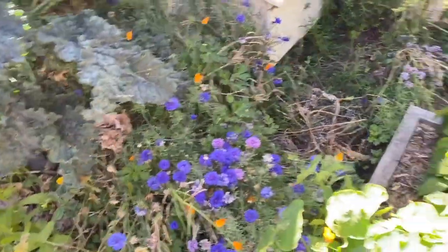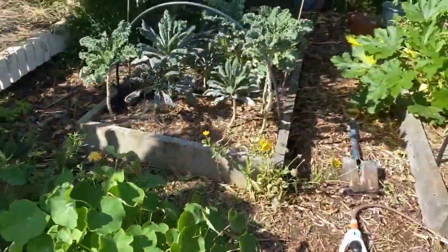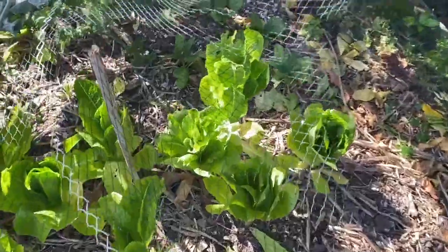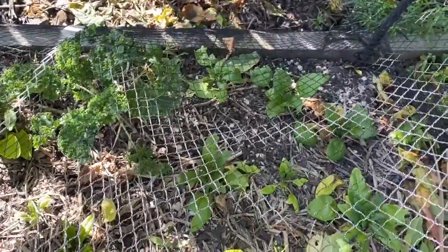Some lovely flowers along the way. Sadly, we haven't had much silver beet. We've had lettuce from here as well, which is our non-bolted cos lettuce. But our spinach over here has bolted, which again is just because of the crazy weather we've had.